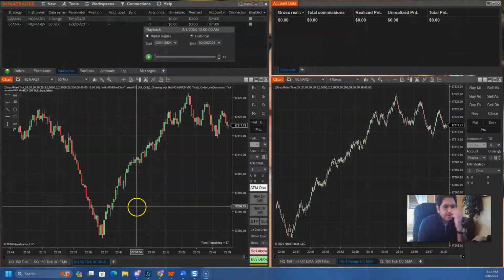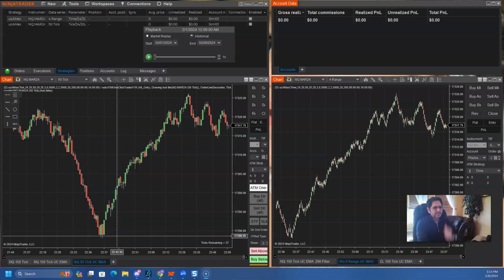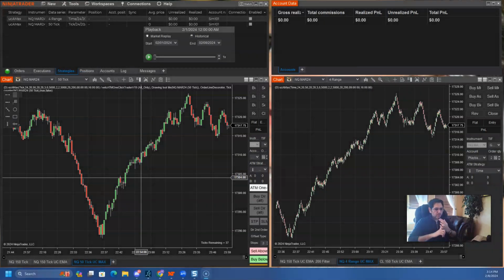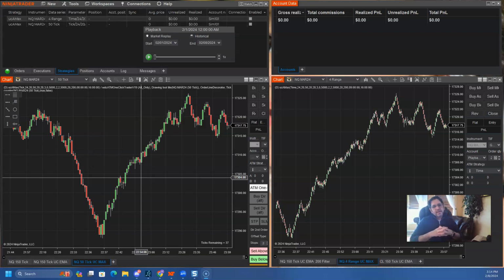Okay, fellas, so like I was saying, I've been playing around with it and just trying different things. So what I'm going to do is play it on a 50 tick. From the Apex perspective, what we want is minimal drawdown and to close the day a few hundred dollars up. Because you're trading multiple accounts, if you're copying all those trades and going for a few hundred dollars in those Apex accounts, they add up. So we want to keep our drawdown minimal and just close the bot when we hit that level.